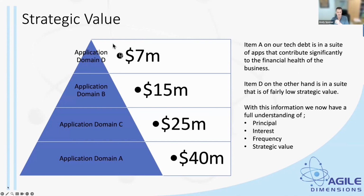In this example, if this application here has some technical debt, it's limping along. We know we might want to fix this, but this is the one that's got loads of debt. Well, this is the one that we're going to spend our time on, because this is worth $40 million to us, whereas this one's only worth $7 million. So again, think about the strategic value of the applications or the portfolios of applications that we're working on. Our goal here is to deliver value to the organization, right? That's the reason an IT function exists. So we shouldn't necessarily be wasting our time in this domain if we know we've got pain here.